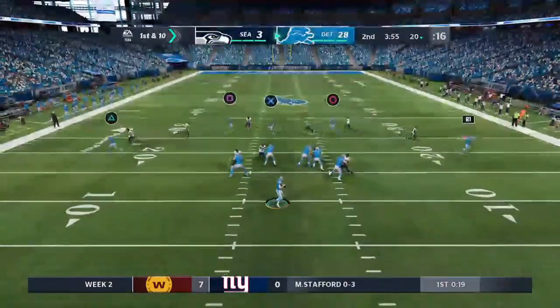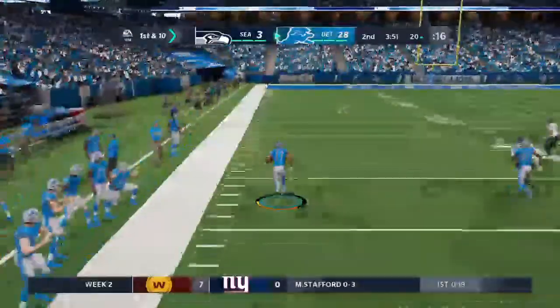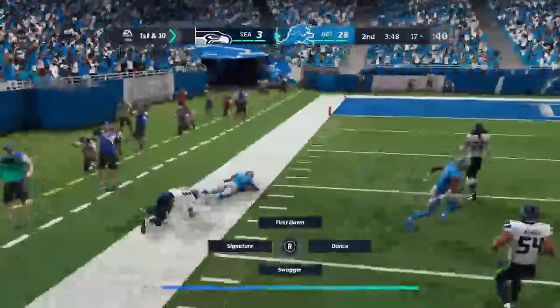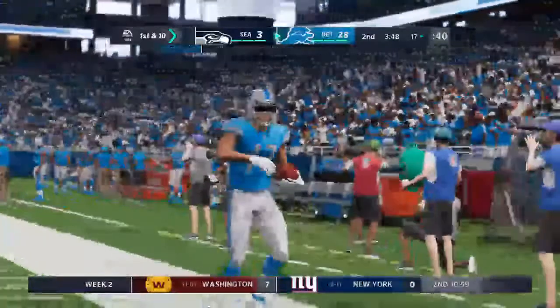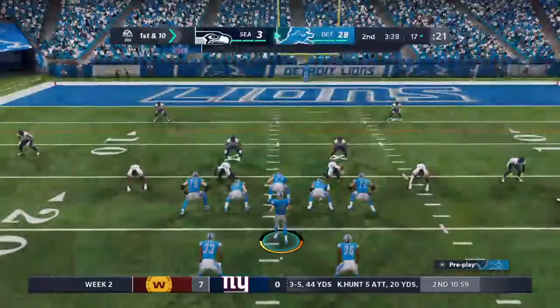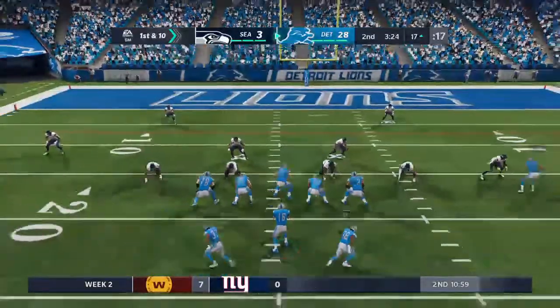They'll look to throw here on 1st down. And incomplete to Anderson. And he is down deep into Seattle territory. And big play there on the catch and run. 63 yards. So from the 17 now, here's a 1st and 10.